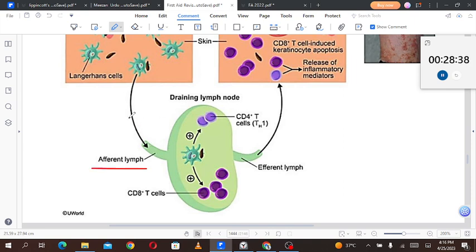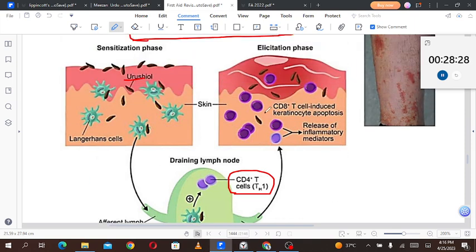The afferent lymph node will receive these antigen presenting cells, and they will stimulate the CD4 positive T cells, Th1 helper cells, and CD8 positive T cells, which are cytotoxic T cells. Then from the efferent lymph node, these cells will go and dwell in the skin layer. They will come under the skin. This is the sensitization phase.